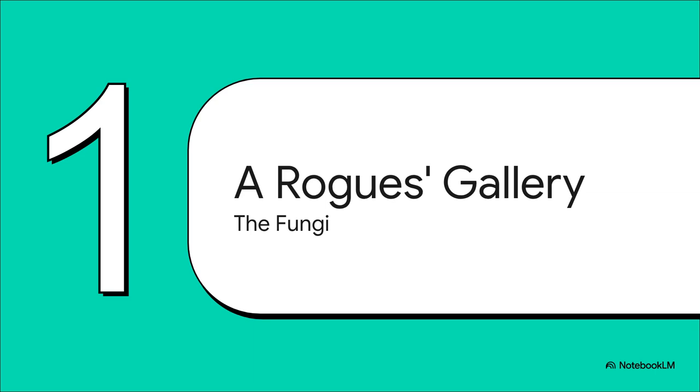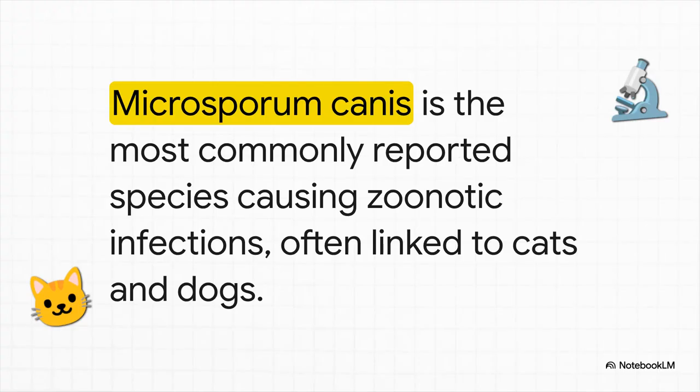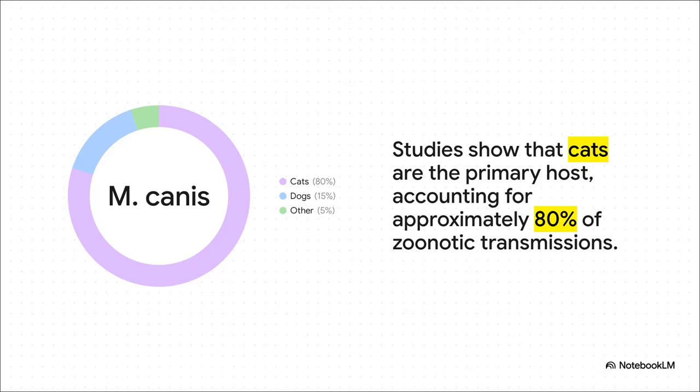Now let's get to know the main suspects in this investigation. We're going to profile the fungi that are responsible for these zoonotic infections, the ones that can jump from animals to people. And each one has its favorite hideouts and its favorite accomplices. So, our number one most wanted, the one we see most often, is Microsporum canis. Now with a name like canis, you'd probably think it's all about dogs, wouldn't you? Well, here's the twist. The data tells a completely different story. It turns out that cats, both our pets and strays, are the main reservoir for this fungus. We're talking about 80% of the time. They are, without a doubt, the primary carriers.